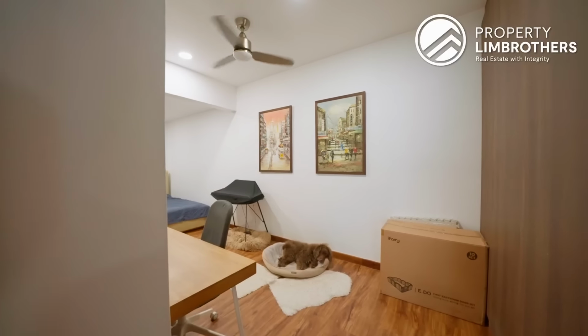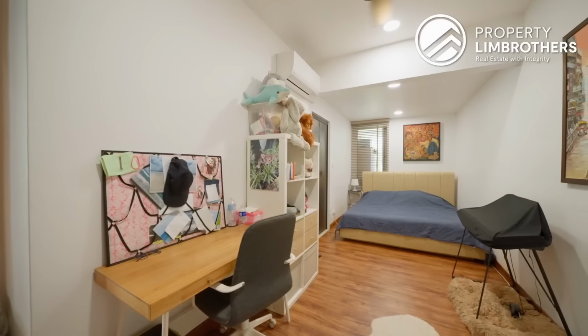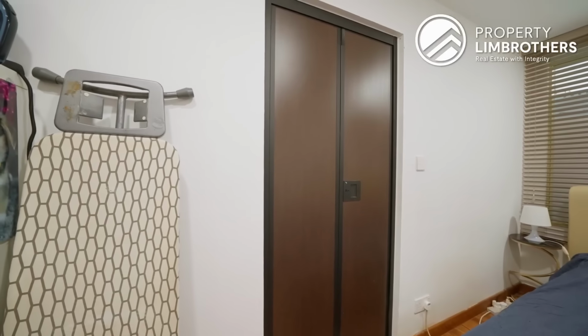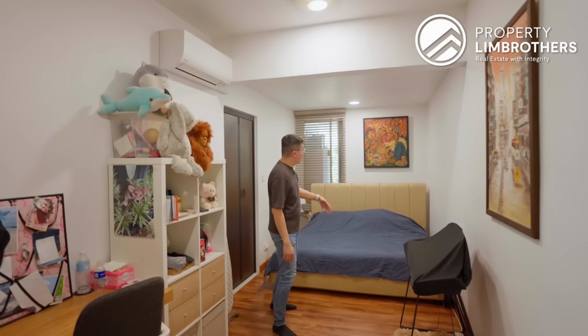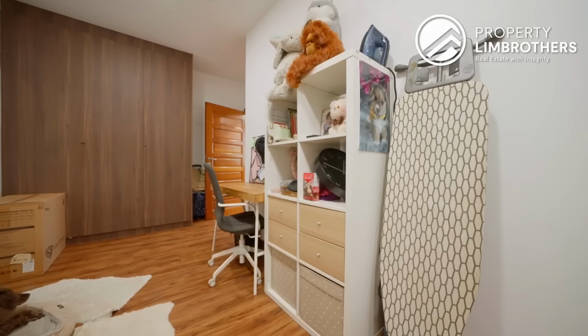Let's head in and have a look at the first common bedroom. We have a little pet fur kid right over here. This is actually a very good depth. This is a king size bed, and this is an access into the Jack and Jill that is connected to the kitchen as well. There's actually the wardrobe area. If you want to orientate your bed here, and then you have a study area right at the edge, that is also possible as well. Of course, you do have to move away this display cabinet.